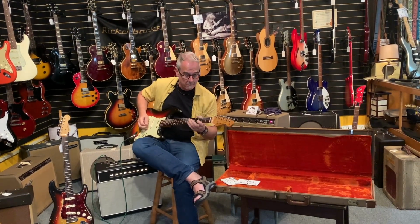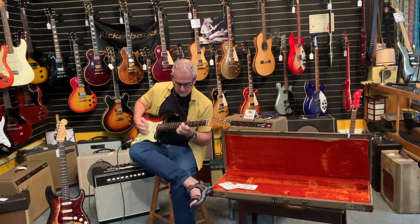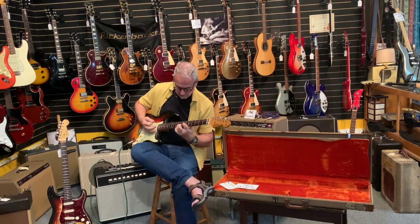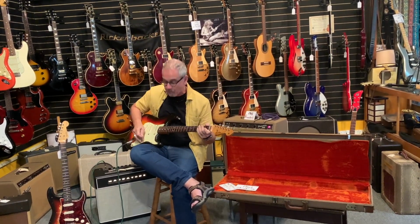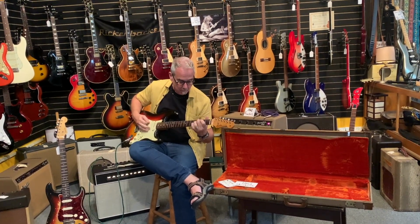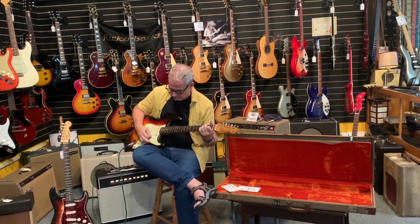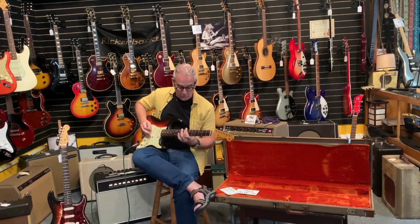Bridge pickup. And now neck pickup. That neck pickup on Strats is so cool.